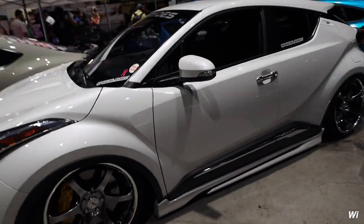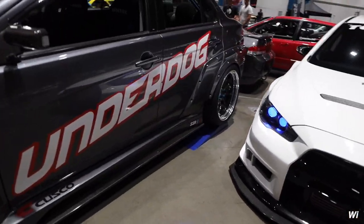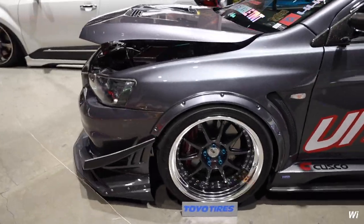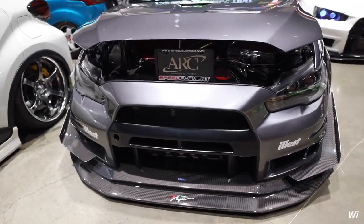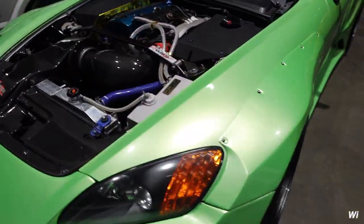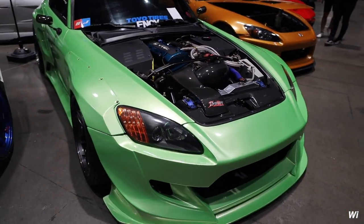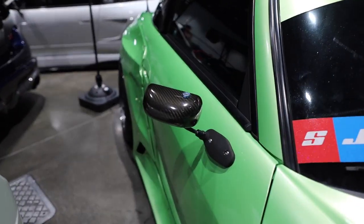Body style looks cool. Alright, next car. Oh, what the hell? Okay, it's on the ramp. Alright. You dig it? Oh, man. Gotta whip over here because people are in the way. Sorry if I'm doing a rush job here.